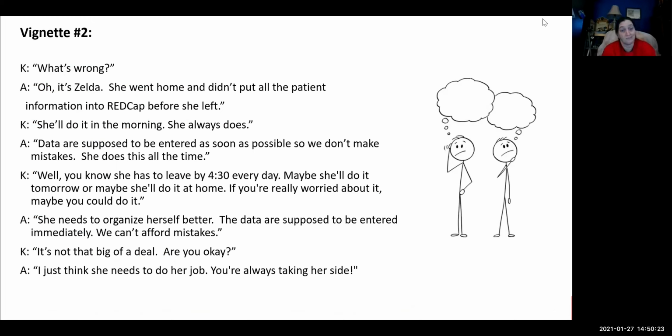If you're really worried about it, maybe you could do it. She needs to organize herself better. The data are supposed to be entered immediately. We can't afford to make mistakes. It's not that big a deal. Are you okay? I just think she needs to do her job. You're always taking her side.